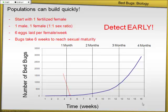Okay, so here's this population curve that I was talking about. My math skills aren't that strong, so this took me a long time to do, and I'm pretty sure it's close to accurate. But you'll get the general idea. What this shows is I'm starting with one fertilized female, and it's laying about 6 eggs per week. Every egg that hatches, one of them is male and one of them is female. And it takes about 6 weeks for that bed bug to reach sexual maturity.